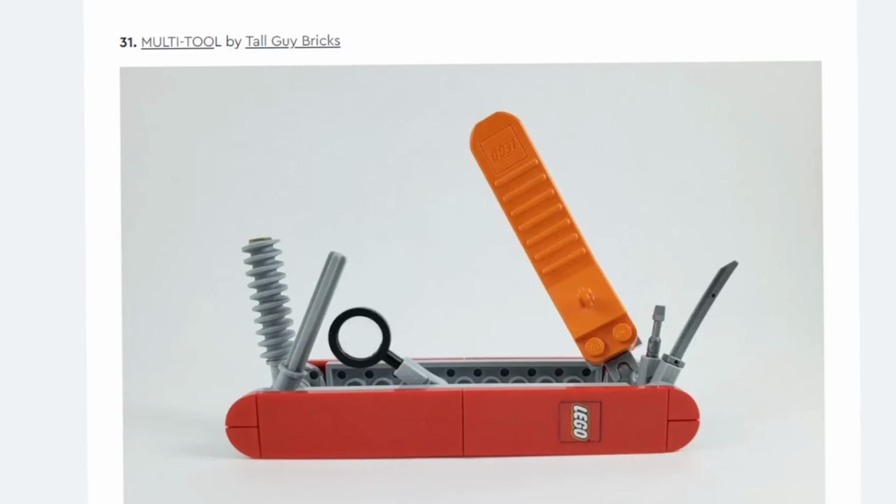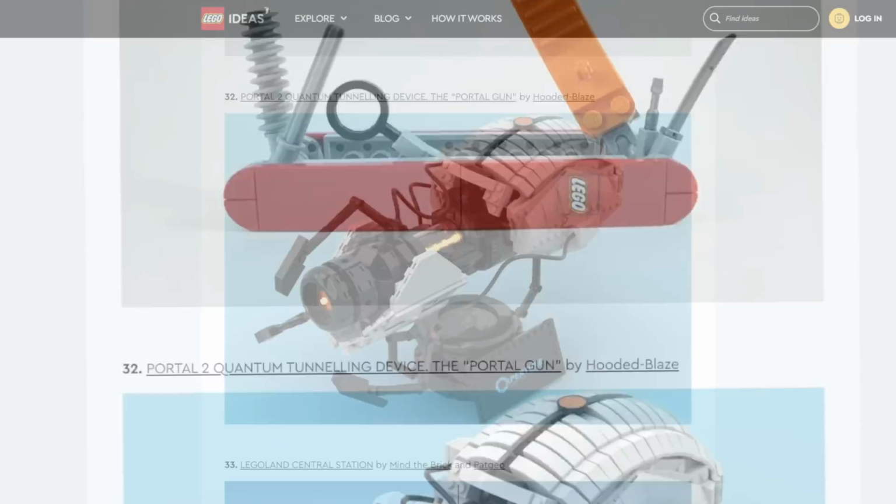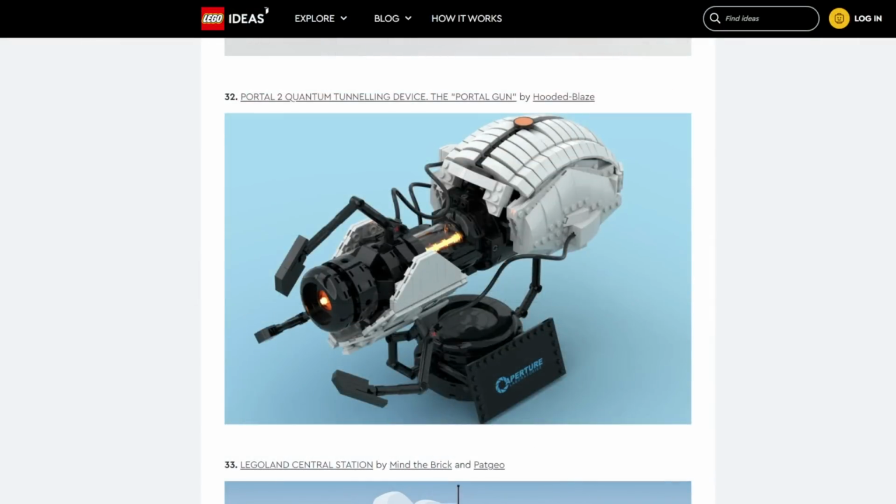And yeah, I don't know. I would put this not likely, honestly. Unfortunately, it's cool. It's a cute idea, but it feels more like a mock than making it as a full set. Okay, this is the next Ideas release, multi-tool. Huh, okay. All right, then we have the Portal 2 quantum tunneling device, aka the Portal gun.